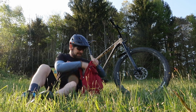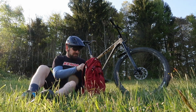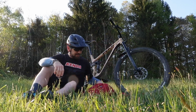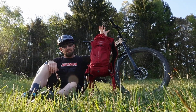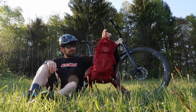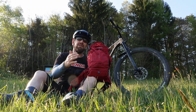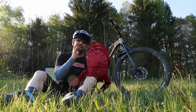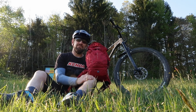So that's it. It compresses pretty nicely. It doesn't flap around. That's my go-everywhere small backpack, Raptor 14 from Osprey. This is my personal backpack, but it's very important to tell you that when we go for guided tours, the backpacks are way bigger, like 20 liters, because when we're guiding we actually carry more stuff and we try to be even more on the safe side.